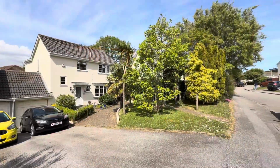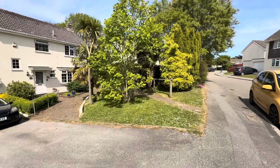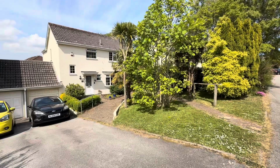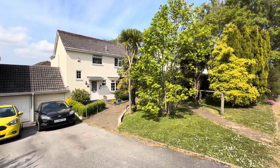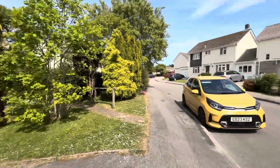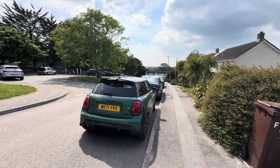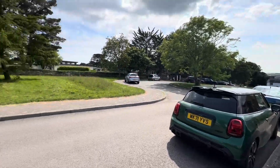The house is set nicely back from the road and pavement with this pretty garden that's got some good small trees, a maple, palms and so on. It's also been designed for level access to the front door and step-free access around to the rear garden. The school is situated just over there. Because we're at the beginning of the development, we're just a few minutes walk from Mawnan village centre.